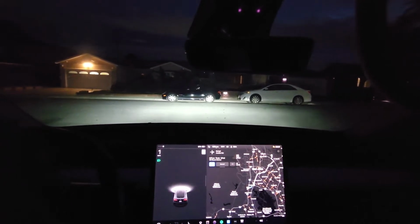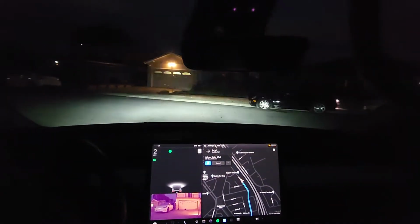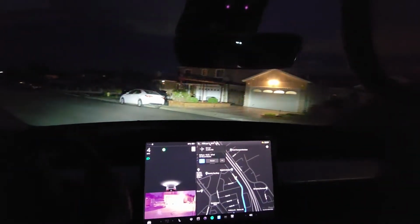Oh, I just realized my brother went somewhere, probably to play pickleball, but a car's coming, so I need to be careful. There we go.